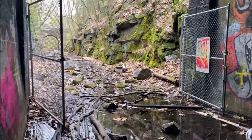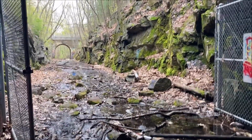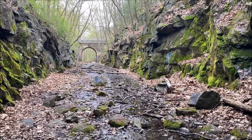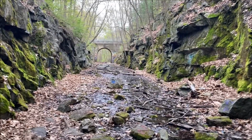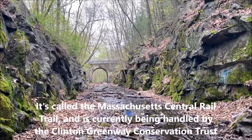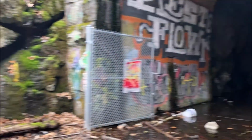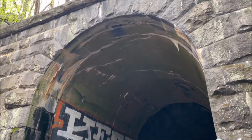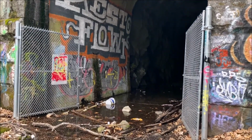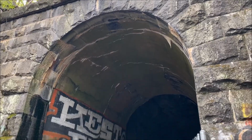So one thing I haven't mentioned yet that's still pretty interesting, obviously this thing's been abandoned for decades, but it sounds like the state of Massachusetts is actually going to start doing something with this tunnel. They're actually going to be building a rail trail here. I could be wrong, but I believe it's called the Central Massachusetts Rail Trail. Sounds like it'll be stemming from Northampton, Massachusetts, all the way to Boston. And part of that rail trail is going to be coming through the Clinton Tunnel right here. So at some point, you'll be able to walk through this as an official rail trail. So it'll probably be a lot better and easier to go through. So I'm actually kind of excited about that. You know, it'll be a new use for the Clinton Tunnel.